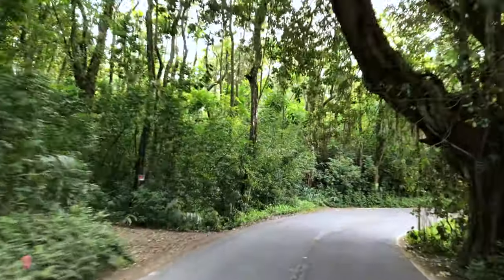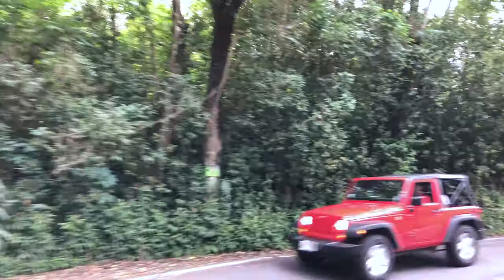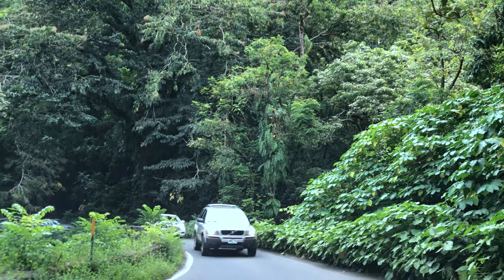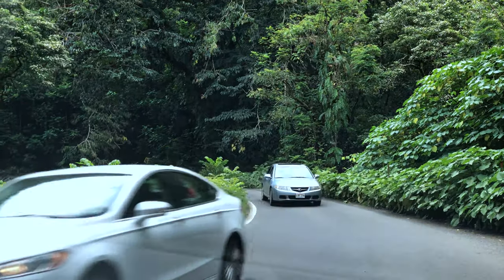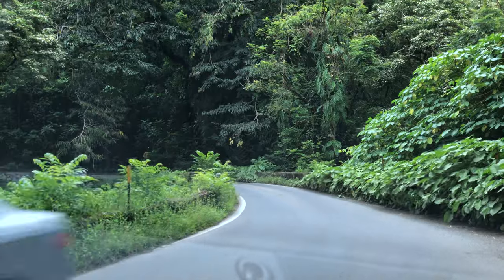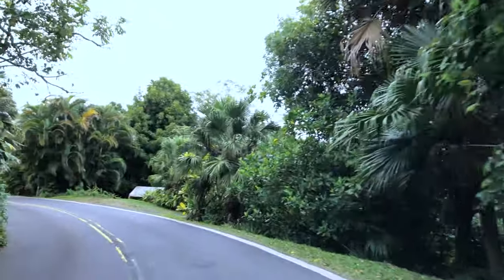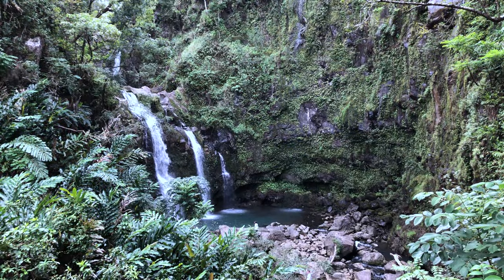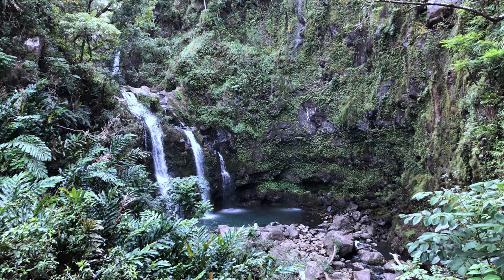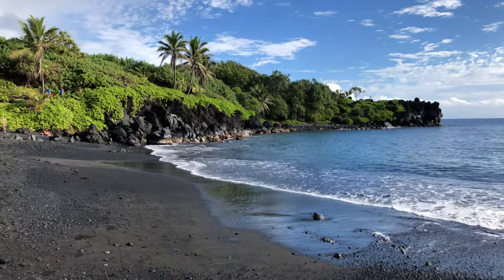The road has about 600 curves and hardly any straight sections, keeping you busy at the steering wheel, and there are 59 narrow bridges, which takes a little time and patience because sometimes you have to stop and wait your turn. But it is one of Hawaii's most beautiful drives, passing waterfalls, lush tropical jungle, roadside food stands, and isolated beaches, some of them with black sand.